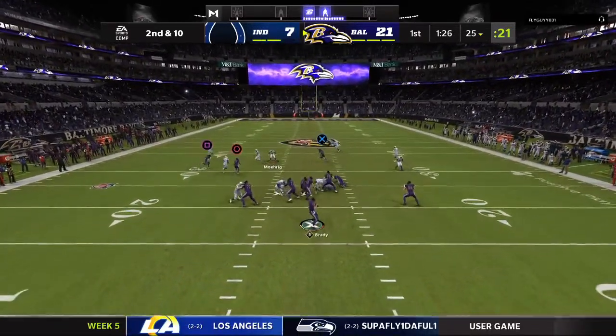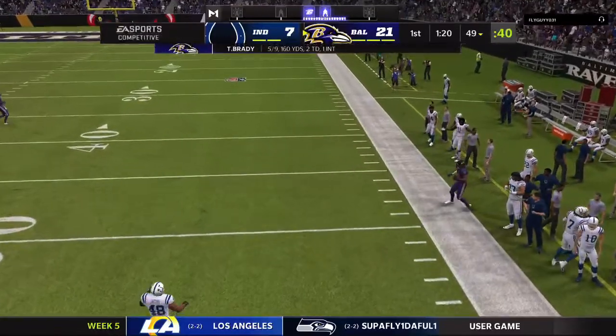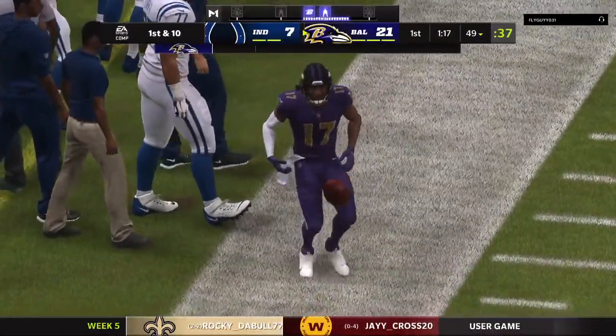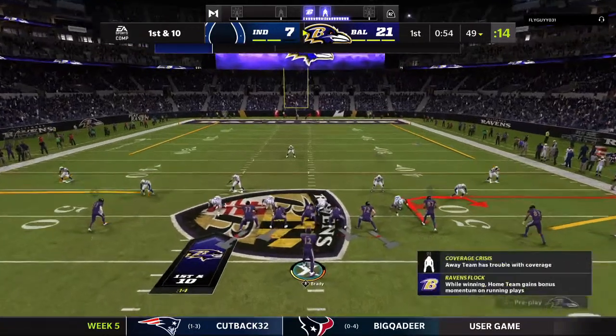To throw on 2nd and 10. Brady. Flushed out right. And they nearly get this all the way to midfield. Mark him down at the 49. I've got to make sure that I don't take Tom Brady's greatness for granted, that we don't make it routine. How about that throw right there?